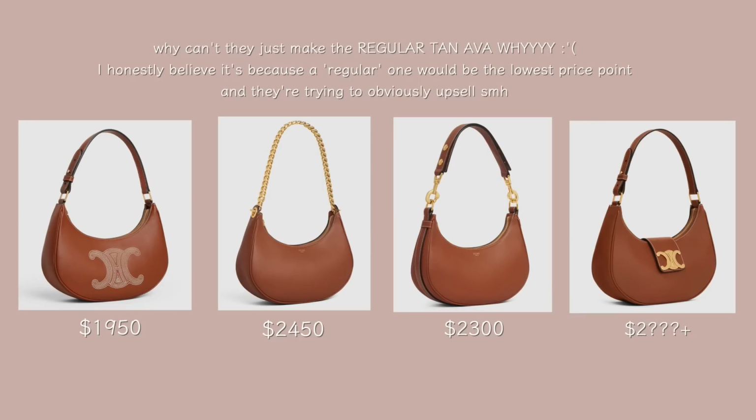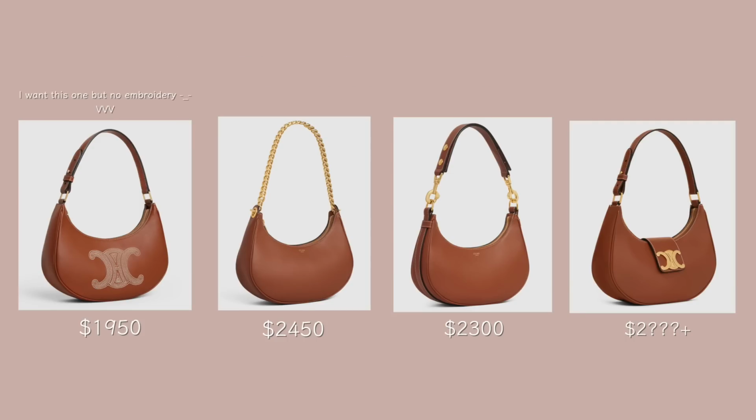So another reason I don't like this is the price point, because I just don't understand why they can't just remake the regular Ava bag in the leather. Give people options. If they want the extended strap, they can do that. It's kind of like Louis Vuitton, where you add something just to make it a higher price point. For example, the new adjusted Ava bag straps are like $400 or $500 more expensive than the regular one. If they came out with just the regular leather one, then obviously it would be cheaper and more people would buy that one. But they just keep adding additional things, so that giant Triomphe hardware obviously adds to the price.